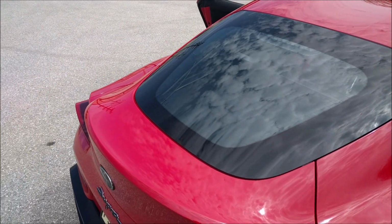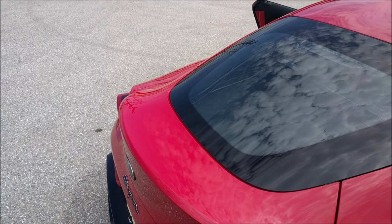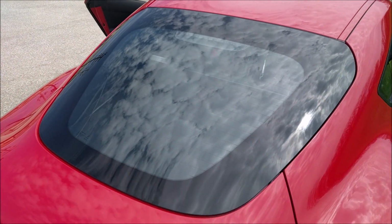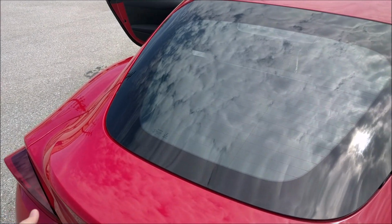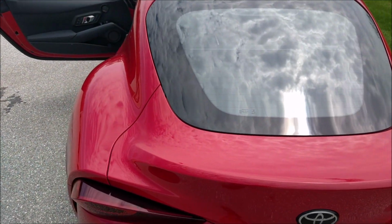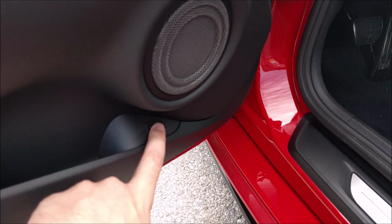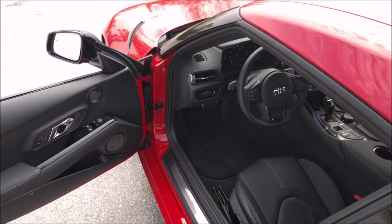So my second major oddity has to do with the rear of the Toyota Supra. This is basically all one big rear clamshell to trunk, and you cannot actually access it from the rear of the car. The only way that I have found to access it is via this button right here. So push it, it pops the trunk.